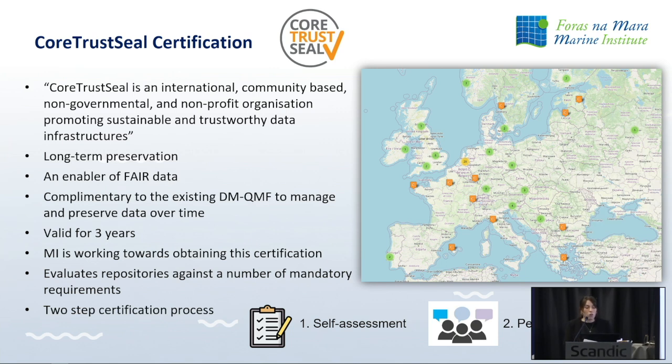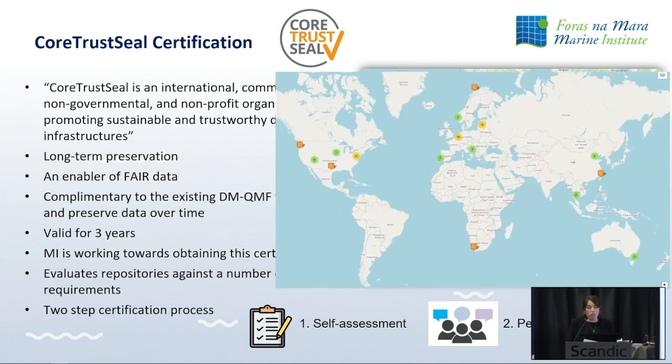So how does it work? Your repository is evaluated against a number of mandatory requirements set by CoreTrustSeal. It's a two-step process. So you go away, first of all, you do your own self-assessment against every requirement. You can benchmark where you are, identify areas that need improvement. Once you're finished that, you can submit for independent peer review. And this is also really useful because you can get some really constructive feedback and highlight areas maybe you need to improve or you may have overlooked. This is just a global picture as well of the amount of repositories even worldwide, so it is quite a recognised certification.